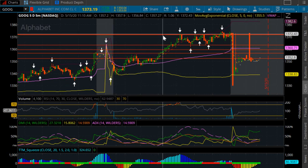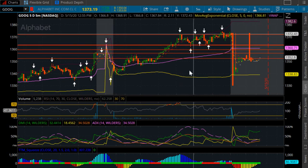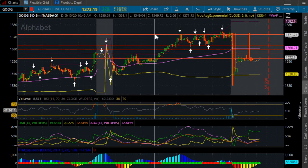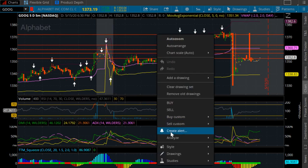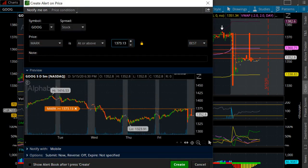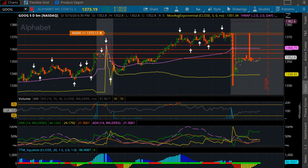Again, guys, strongest resistance here at 1372, strongest support here at 1352. You can see these levels in between to watch. If you guys want to play this breakout to 1403, set your alerts for the break of 1372 here. So basically all you do is right click, hit create alert, and then add or above, and you can obviously go down here and then hit create. So now I'll get an alert once it breaks above this, and I will examine this closer, but until then, these are the levels that I'm watching on Google.